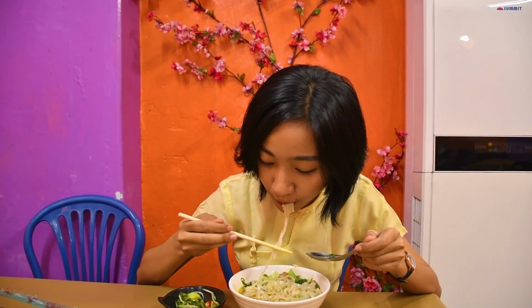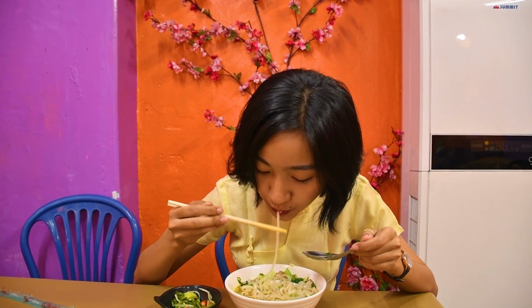Okay, now I'm gonna try. Since it is sticky rice noodle, it's chewy, and the taste is a little bit spicy since it is mala flavor, and I can also get the smell of mala flavor. And then yeah, the pork belly is crispy in my mouth. Okay, the price of this noodle is 3,000 kyats, which is around $2.